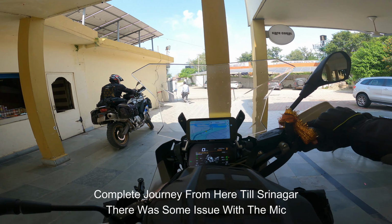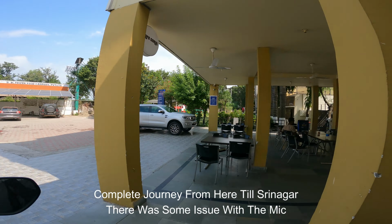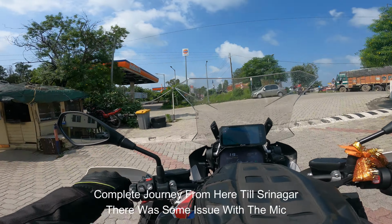So back on the saddle. We had breakfast here beside the hotel. The best part of this hotel is that this is the hotel and this is the fuel station.